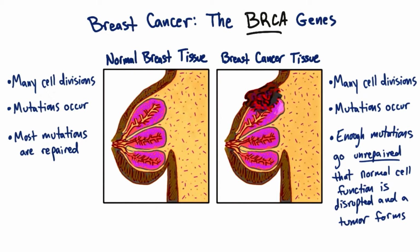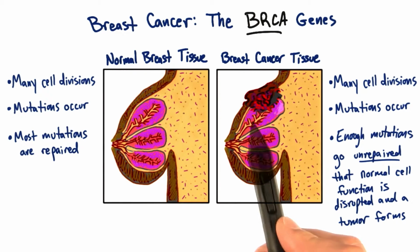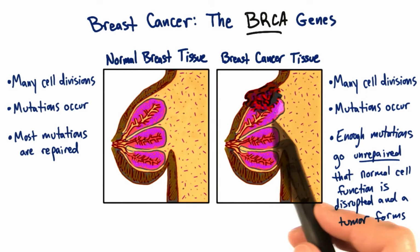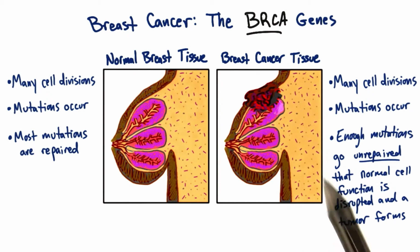But if enough mutations in critical genes go unrepaired, then there's a high likelihood that cells will start growing out of control and form the beginning of a tumor that you can see here. Now remember, mutations are going on all the time. And so your body is really constantly fighting a losing struggle in some sense, because mutations will keep happening, and at some point, if your body isn't able to repair them all, one or two or possibly more are going to disrupt normal function and likely lead to the initiation of tumor formation.